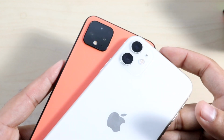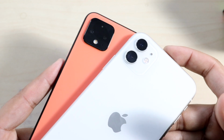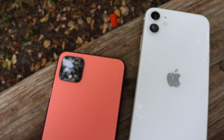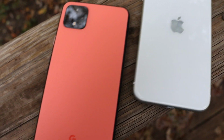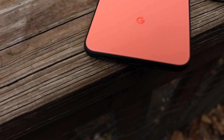And now looking at the battery, this is also kind of an interesting thing. So we have a 3110 mAh battery on the iPhone 11, a 3700 mAh battery on the Pixel 4 XL, wireless charging on both, no reverse wireless charging at all. I will tell you though, with the Pixel 4 XL, it has a bigger screen, higher resolution screen. So the battery life is actually pretty decent. What I've been seeing so far, what I've been testing, it's pretty good. And I think it is a little bit better than the iPhone 11's.